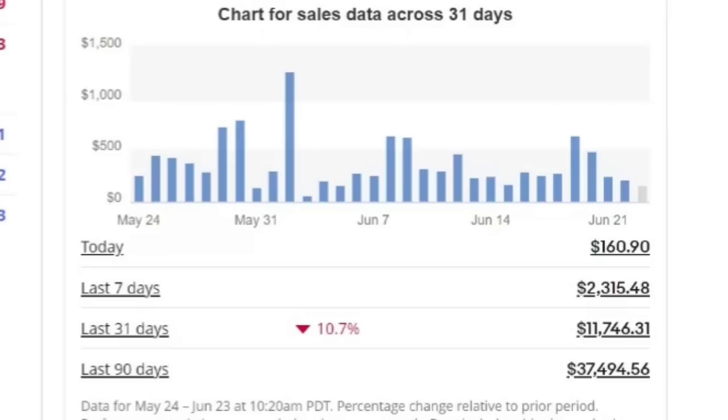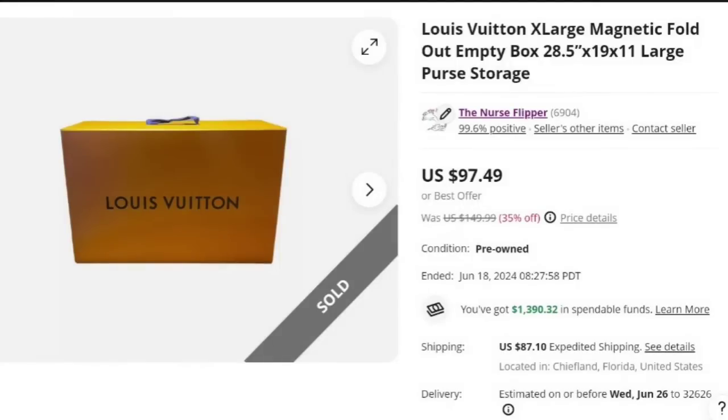Let's go ahead and take a look at some of what sold over the last week to make that $2,300. First up is a very large Louis Vuitton box. This one sold for full price.